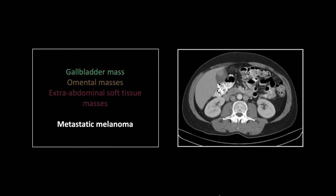This is another one from my private practice days when my friend Cameron called me up and said, "What is this?" So there's a mass in the gallbladder. So you're already thinking strange things, right? It could be a gallbladder carcinoma, of course, but then melanoma and breast cancer metastases are probably the two most common things you'll see there. Note there's a duplication of the IVC, which is inconsequential here.